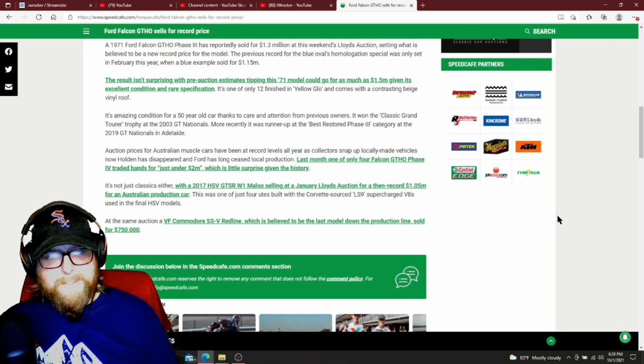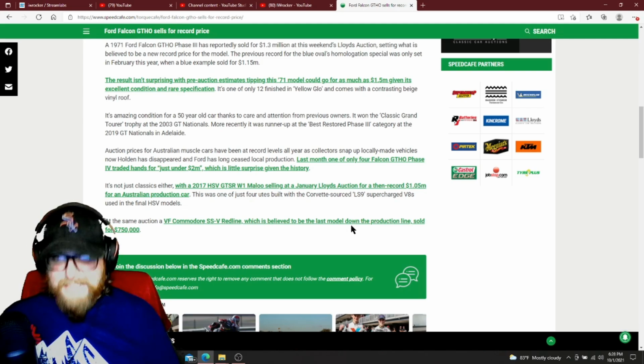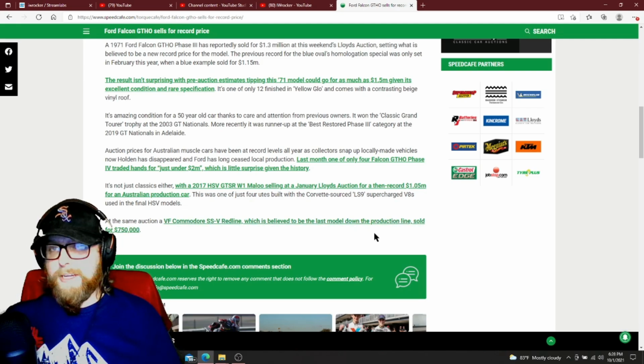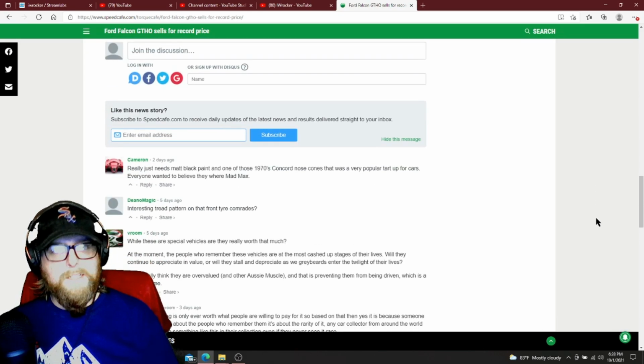Also to note, it says right here that a VF Commodore SSV Redline, which is believed to be the last model down the production line. Now that's a big deal, right? Sold for $750,000. Wow. That's absolutely insane.